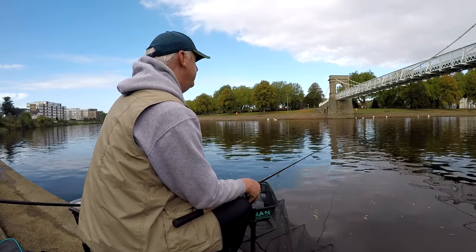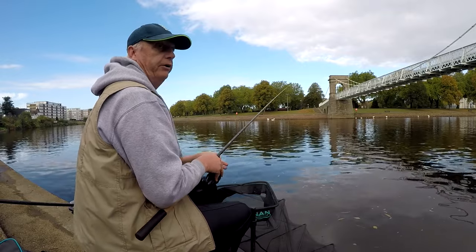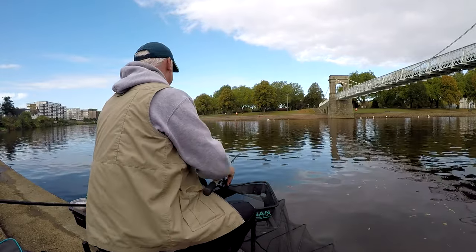Warmed up a couple of degrees now. Looks like that cloud's going to be gone just about then. And that's took it as soon as it settled.